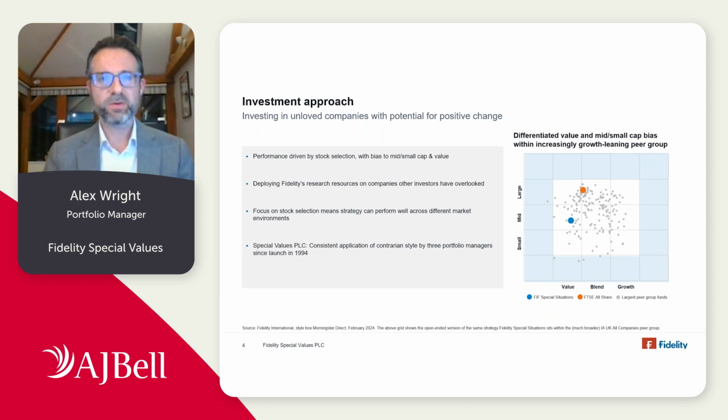So despite the fact the UK, I think, is a value market, as you can see here, the FTSE All Share just on the edge of value and blend in this Morningstar style box. Actually, the big funds in the UK tend to invest with a growth bias. So you're not really getting differentiation in the UK fund if you go with the most popular funds. And we've got some analysis of that later on.